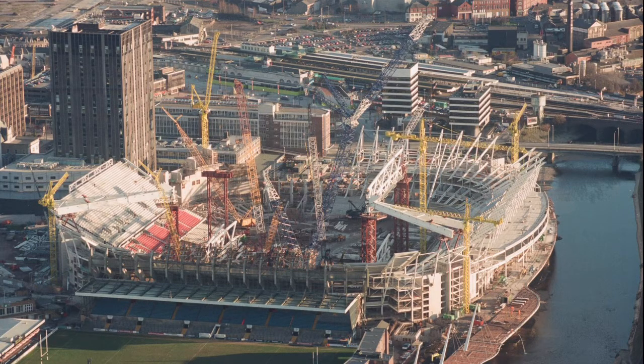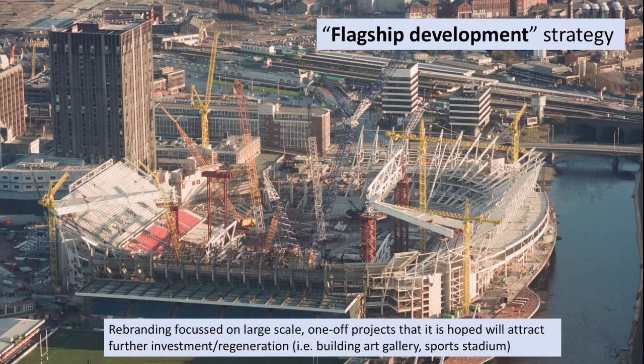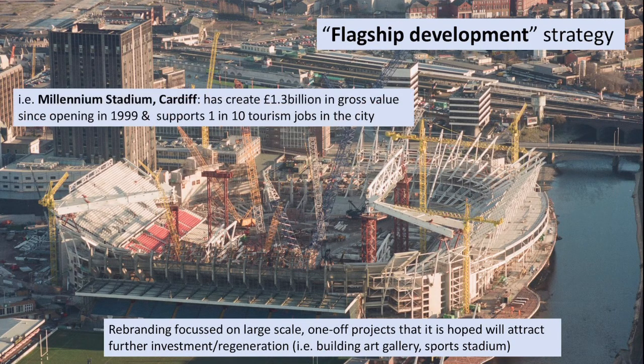Another example of a strategy that might be used, and again, these are not always used singularly, they can be used in conjunction, is what we call a flagship development. What we'll see here is a football stadium being built, and when we have flagship developments, that's where we have these big one-off projects that are built, and the hope is that will attract further investment and further regeneration around it. Could be a sports stadium, could be an art gallery, could be a museum, something that is large scale, huge investment. The example I've put here is the Millennium Stadium, which was built in Cardiff.